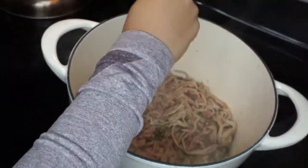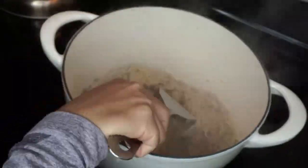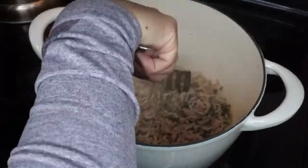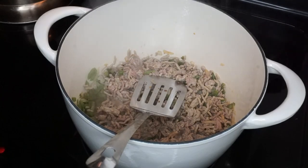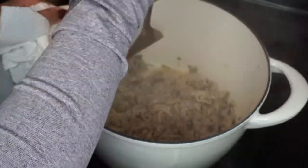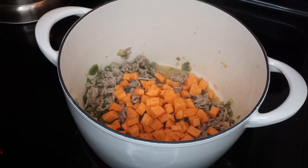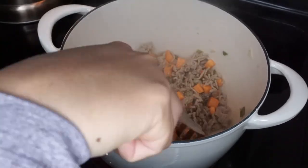So you want to break up the meat in the pan while you're cooking it with the onions and the garlic and all of that good stuff. Of course, you can add more seasoning here because turkey is very much a dry meat and you will have to add additional flavor to it. Once you have it ground up to perfection and getting some color on it, add your sweet potatoes. You're also gonna add your cup of vegetable broth and then your beans, before you cover it and let it cook until the sweet potatoes are nice and soft.